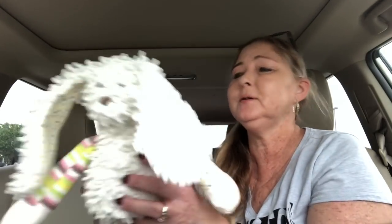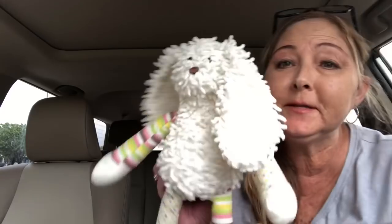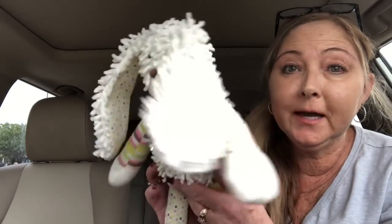Okay, I did get some stuff at one of the Goodwills I stopped at. I went to three Goodwills, I only bought something at one. So, I got this cute little dog here. It's by Gund. I paid 99 cents, and I'm probably going to put this in my antique booth for $9.99.